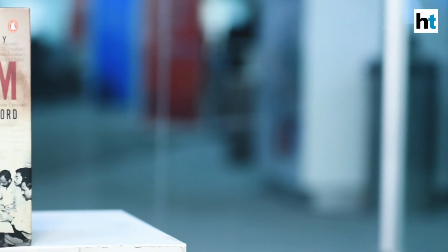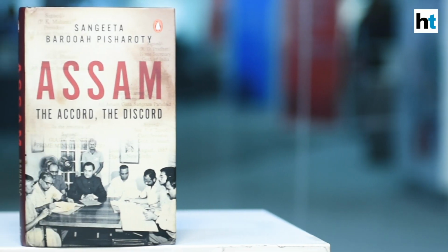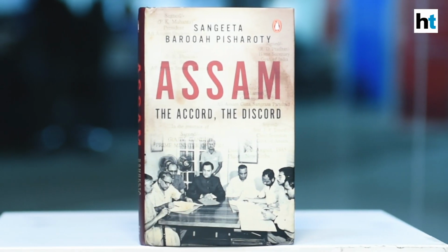Central to the accord was deportation of those who could not prove their roots in India prior to 24th March 1971. In 2015, the process of updating the National Register of Citizens, the NRC, based on the 1971 cutoff of the accord began. The first list was released in December 2017 and did not include 14 million names.